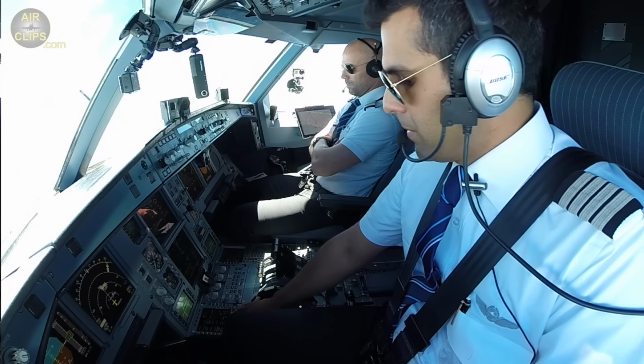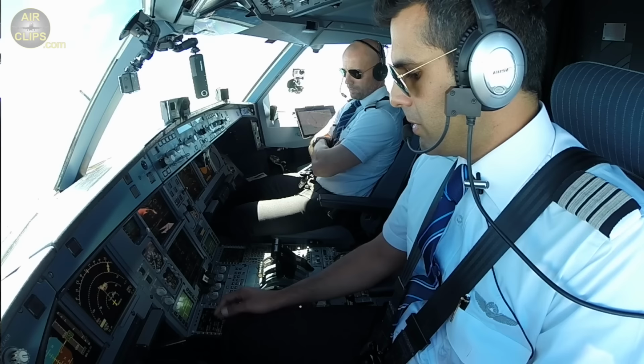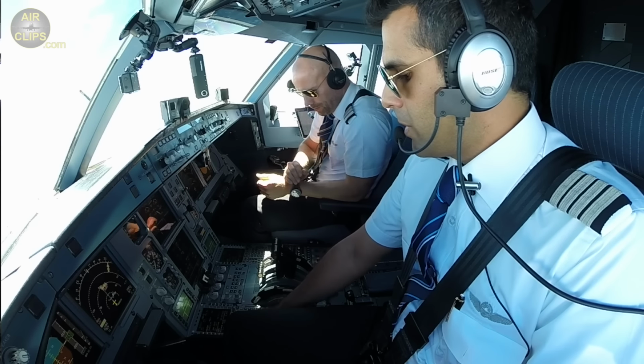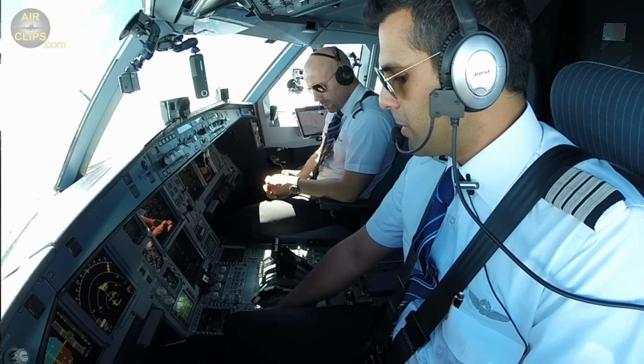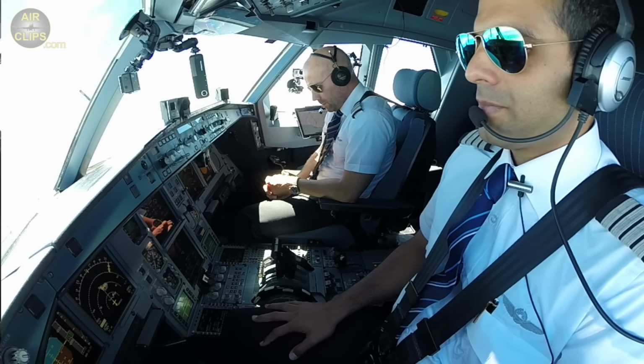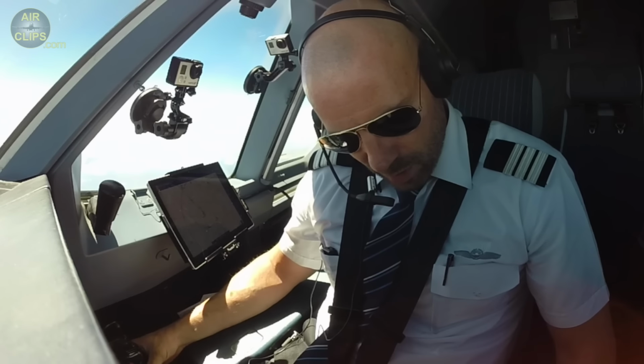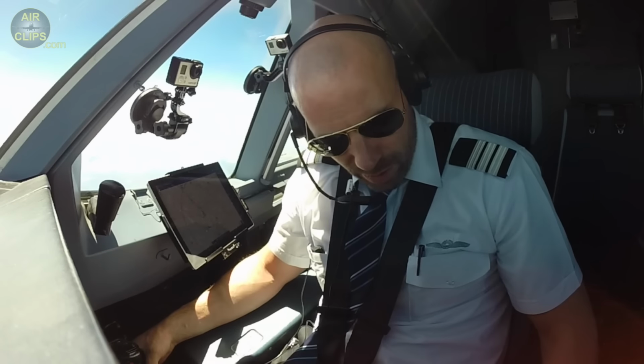After Biben, the initial approach fix, 3000, inbound is 109, initial fix. Good afternoon, radar contact. Contact approach. Good, the GPS primary is on high. Okay, that's fine for us. Eurowings 142, contact approach 93, go ahead.